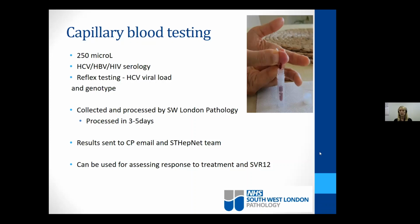They were also sent to our viral hepatitis team so that we ensured that these patients were followed up in a timely manner. We actually found that no patient didn't return for their test, because a lot of these patients are actually visiting the pharmacy on a daily or weekly basis anyway. We did, however, incentivise with £5 Greggs vouchers for them to return for their results. We also used the capillary blood testing throughout this pilot for assessing response to treatment, sometimes at treatment week 2, sometimes at the end of treatment, and for an SVR12.